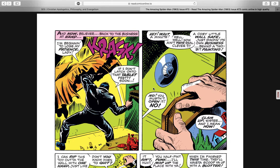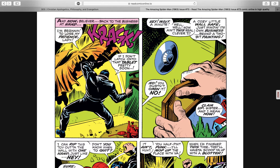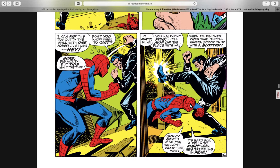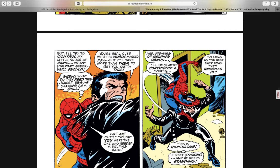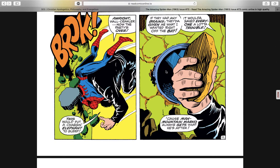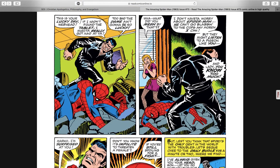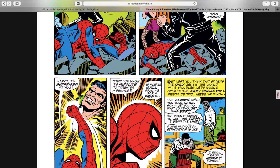Now let's return to the battle scene here. We see that Man-Mountain Marko comes across this hidden safe. This is where Shocker's girlfriend hid that clay tablet. We see Spider-Man gets back on his feet. He's going to try to take down Man-Mountain Marko once again, and Man-Mountain Marko shoves him right into the wall, breaking that safe. He grabs the clay tablet, and what he's going to do next is continue to fight Spider-Man.